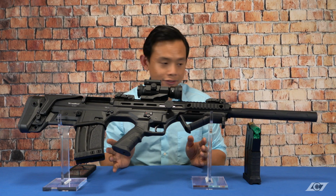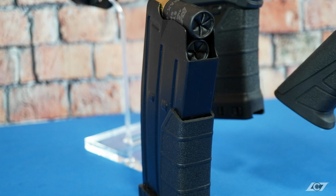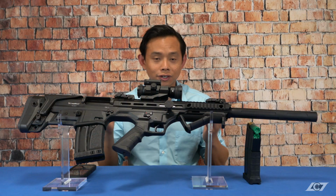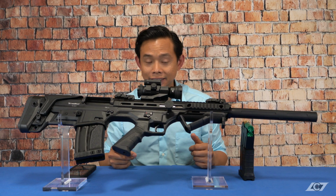The second advantage that you get with this guy is its magazine fed system. Now, we all know why that's an advantage, because it's quick reloads, literally 2 seconds to load a brand new clip of either 5 to 10 round magazines.